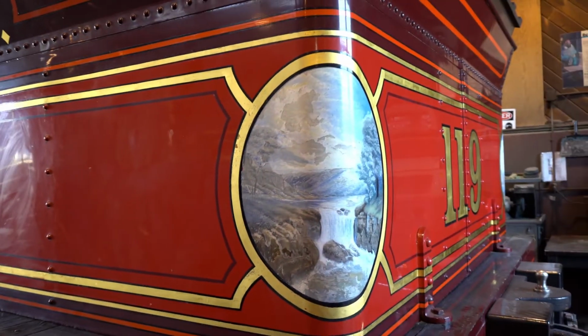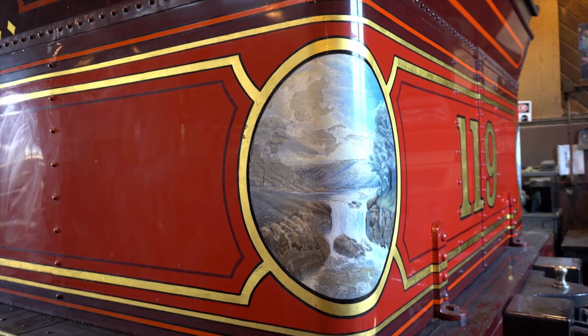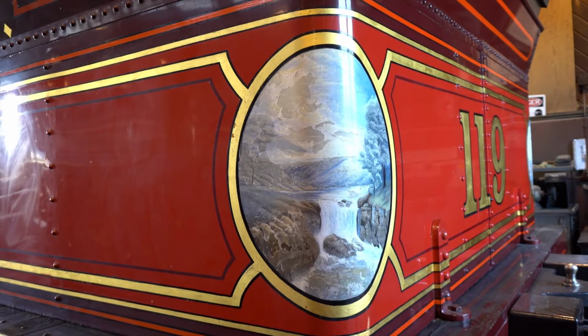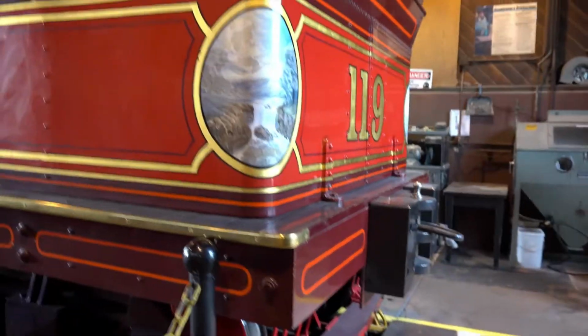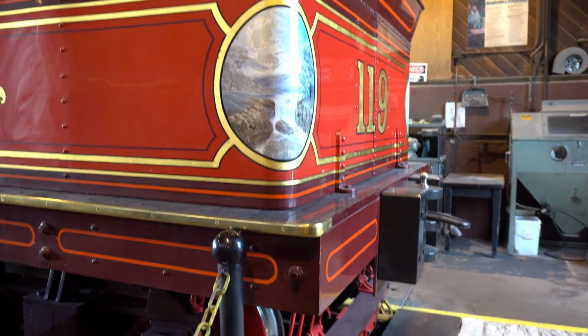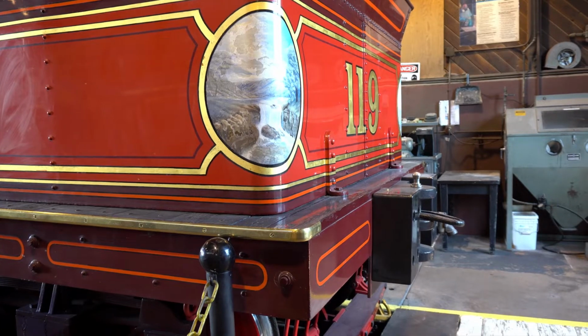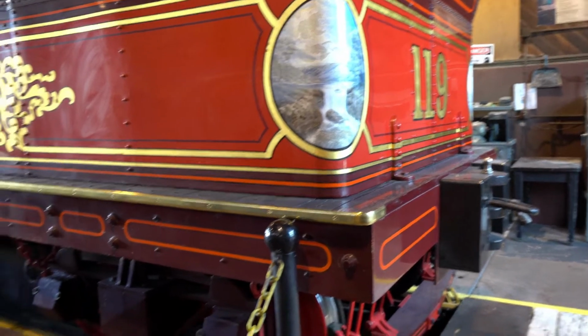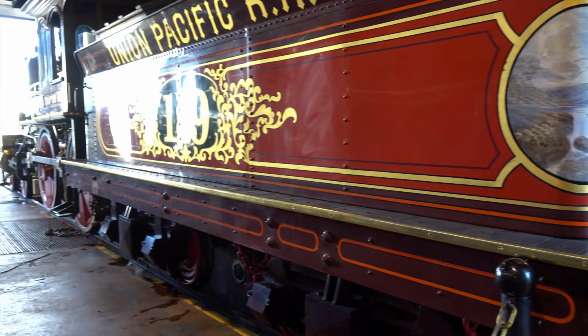You can see pictures of those murals. And it kind of blows people's mind when you see that and all the gold leafing and realize the 119 was designed to haul freight, not necessarily passengers. So the level of artistry they put into these engines, even though they weren't going to haul people, was kind of insane. Yeah, they did it different back then. Mm-hmm. It was all about attracting the eye, a form of advertisement.